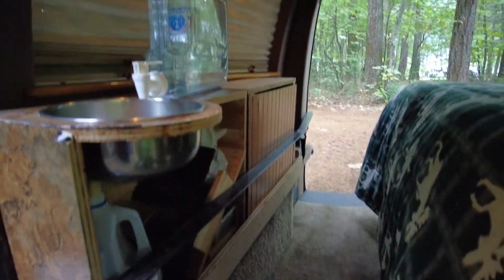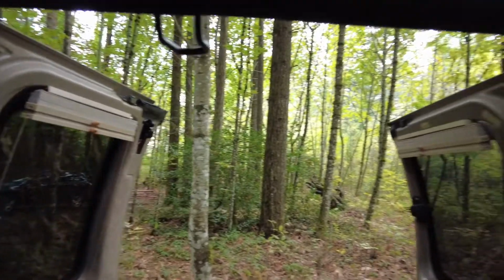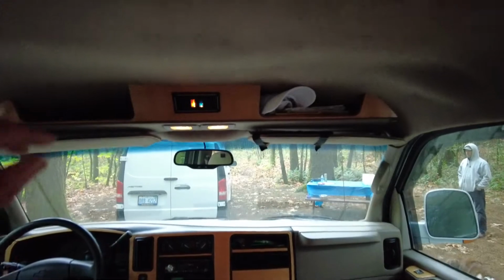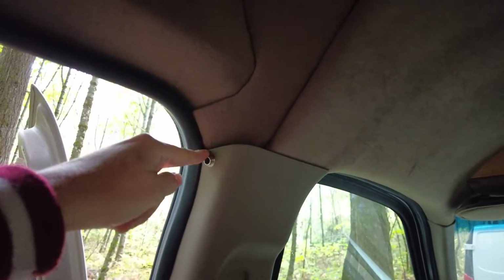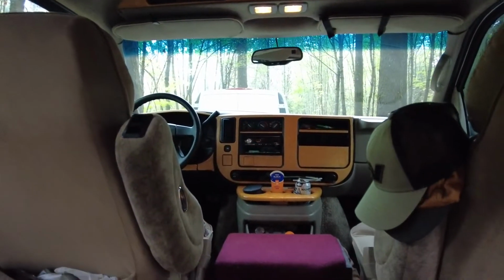Then he's got these blinds that are built in already in the side. He's got carpet completely throughout the van, keeping it nice and warm. He's got the blinds on this side as well. And then for the front, for the cab part, he has these, he just snaps up his curtain, it just snaps in place right there, see? And the front of his van has, this is how it looks.